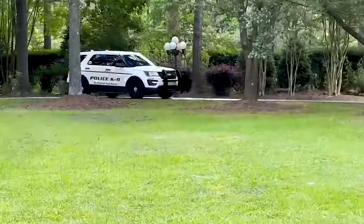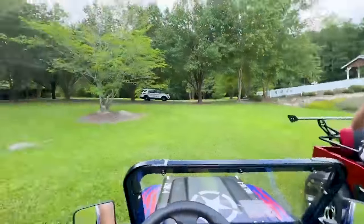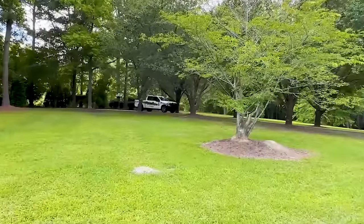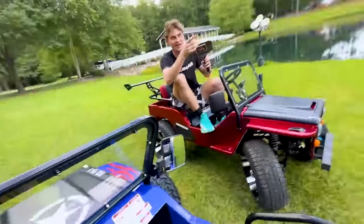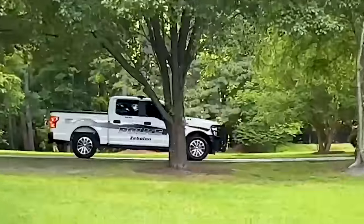Literally cops. Uh-oh. Is modding and driving mini jeeps illegal or is that? Are we getting arrested? Dude, I think you're about to get arrested. Oh, dude, look at the cop cars. Two cops? Carter, what did you do? There's more cops coming. Carter! There's literally a whole entourage of cops right now. Bro, what are you doing, Carter?